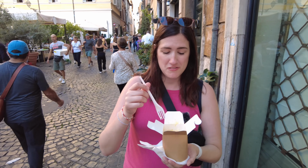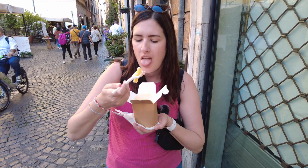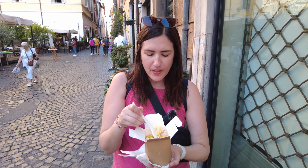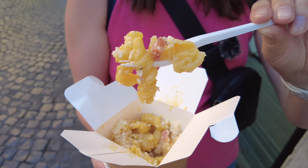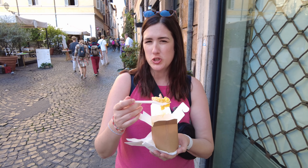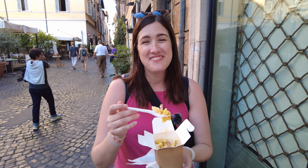It actually looks really good for something in a takeout box, and oh wow, it smells incredible. Let's see how it tastes. Yep, that hits the spot. The noodles are freshly made. They're nice and hot still, and they're definitely cooked al dente. So they still have that little bit of hardness to them. So they're not mushy or anything. Unreal. It's very good.